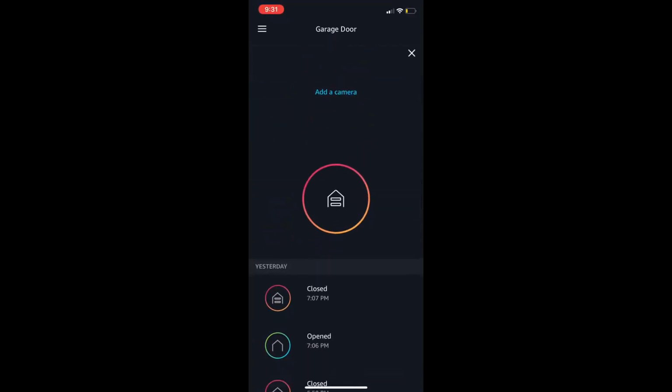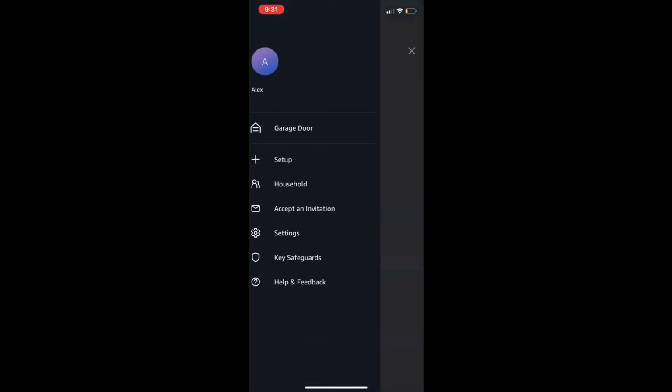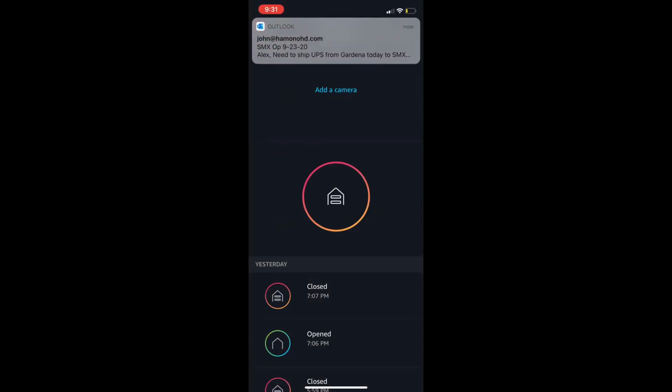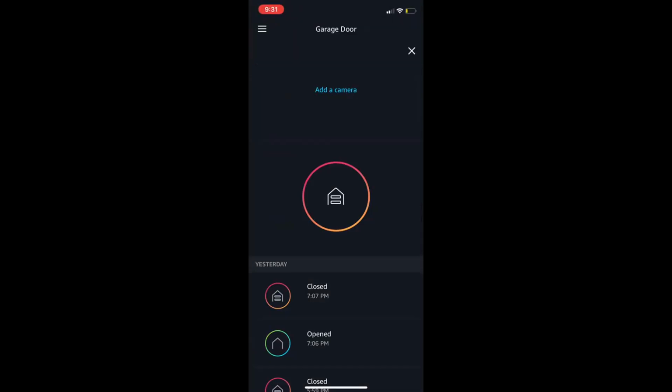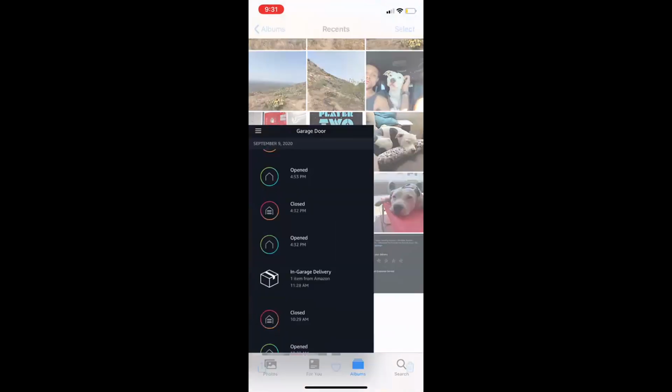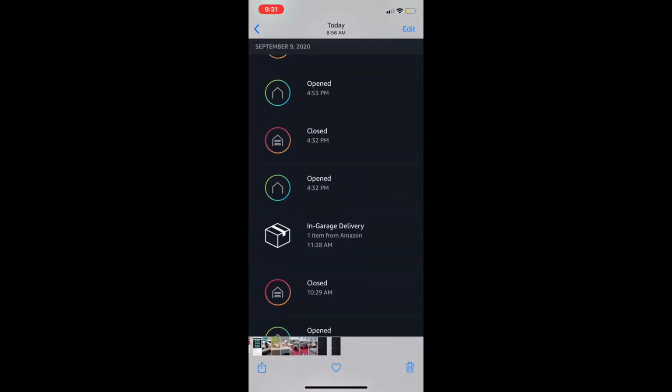What you're also going to see, at the top, this is where the camera would be. There's not a lot to do. There's setup in here, household, accept an invitation. There's not much you have to do in here once it's initially set up. The only thing would be to open it up and see the camera, but I had to scroll down a ways to get to it, so I just screenshotted an image for you. This is what it looks like.